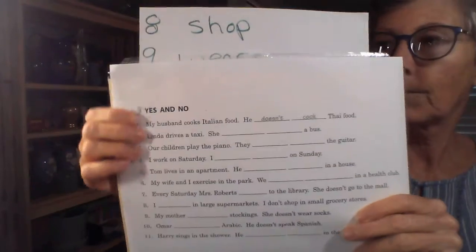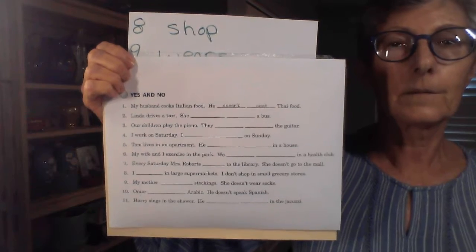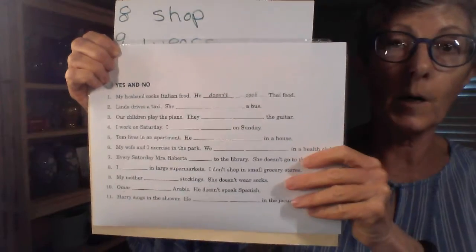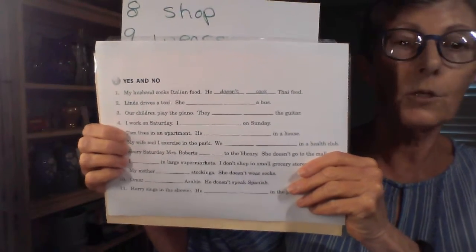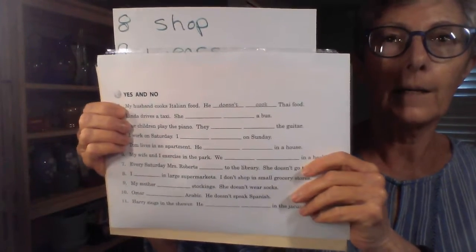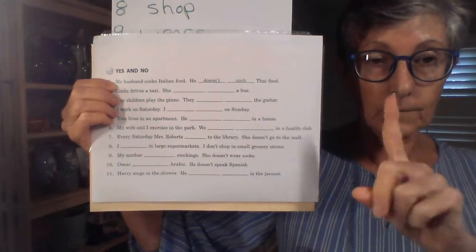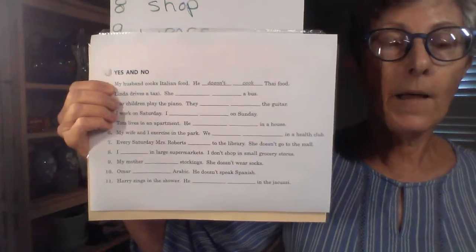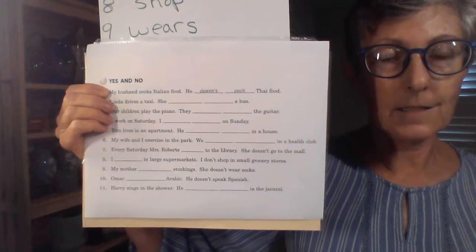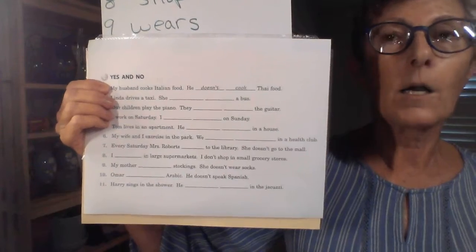Number eight. I shop. So now we're doing the positive. I shop in large supermarkets. I don't shop in small grocery stores. Number nine, we're doing the positive. My mother wears, yes, wears stockings. Negative, she doesn't wear socks.